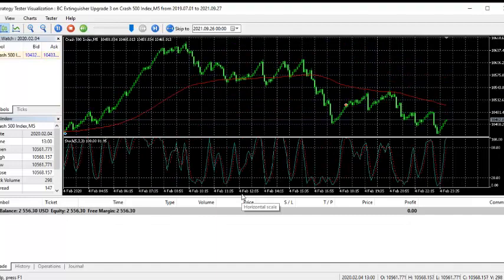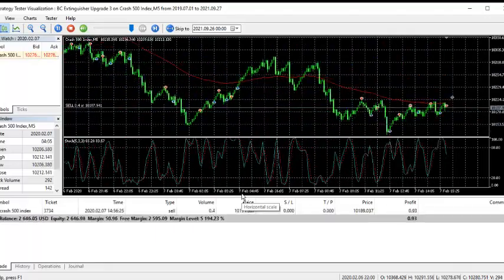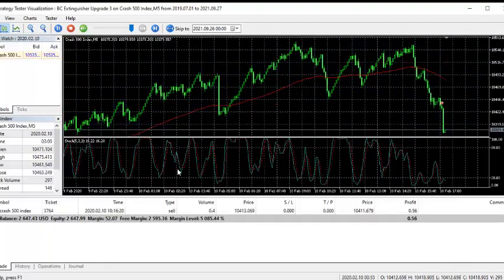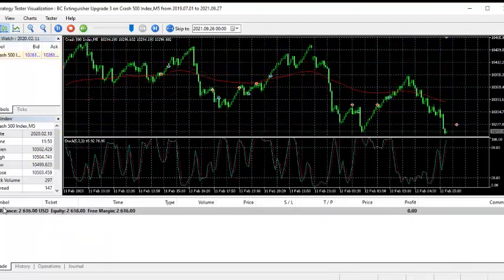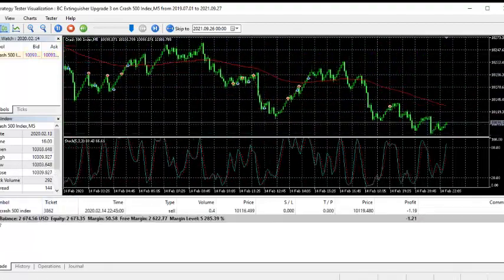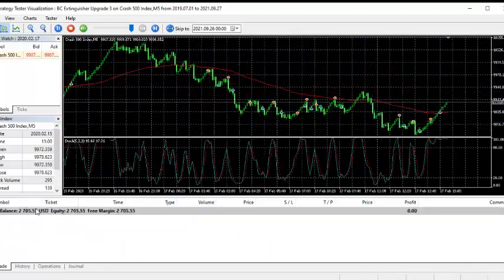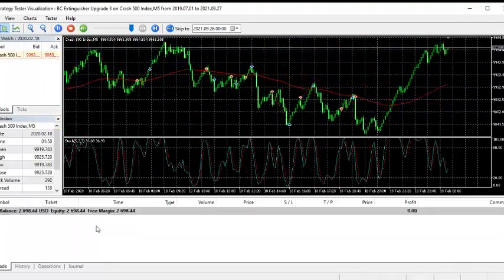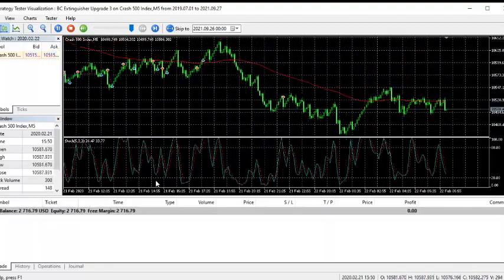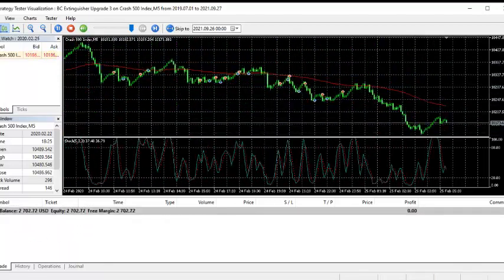So we're talking about July, August, September, October, November, December, and January, which is approximately 7 months. In 7 months, we've hit over 1,000% profit. This shows you the extraordinary performance of the BC Extinguisher trading spikes. It trades spikes and it can trade against spikes. I'll do a different video to show you how this same robot can trade against the spikes and still perform very, very well. Okay, guys, I hope you're paying attention to the account growth.